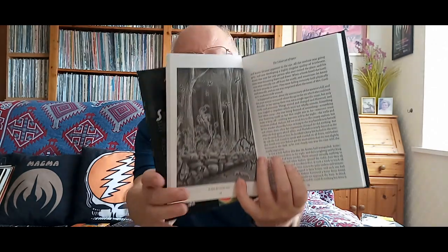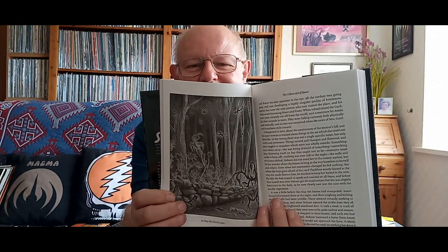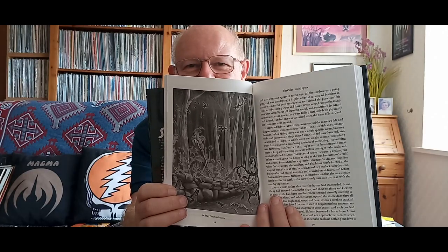Unusual that he's chosen to illustrate The Colour Out of Space with black and white illustrations, mainly because maybe the colour was impossible to capture, really. As with a lot of Lovecraft's imagery, indescribable. But Pete Von Sholly does a wonderful job of trying to show that.